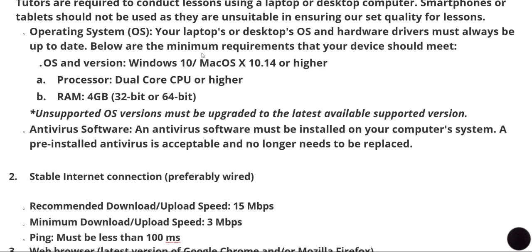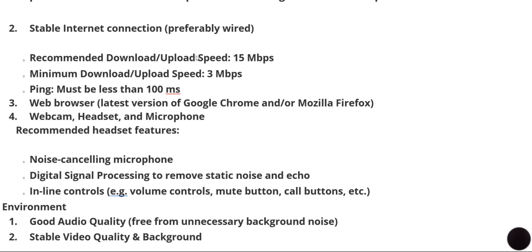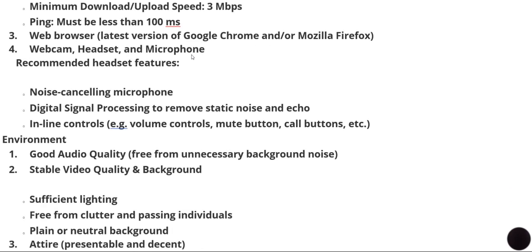Second one here, stable internet connection, preferably wired connection. Recommended download or upload speed is 15 Mbps. Minimum download or upload speed is 3 Mbps. Ping must be less than 100 ms. Number three, web browser: the latest version of Google Chrome, it can be Google Chrome or Mozilla Firefox. Fourth one is webcam, headset and microphone. Recommended headset features: noise canceling microphone, digital signal processing to remove static noise and echo, and inline controls, for example volume controls, mute button, call button, etc.